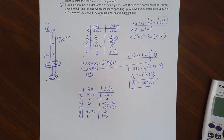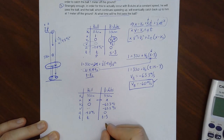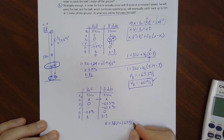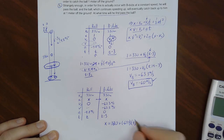All right. So now, how do we deal with 2 variables? That's really the question. Well, hopefully you recognize that you need 2 equations. Now, we already talked about how this is not helpful for Bdubs, but the top one is. The top one for Bdubs, we can go x equals x naught, which is that 330, plus v naught, which is negative 63.3, times t. And then the 1/2 at squared, but we know acceleration is 0, so that goes away.